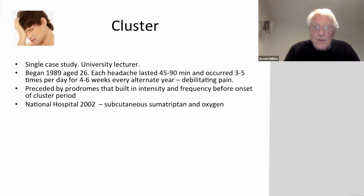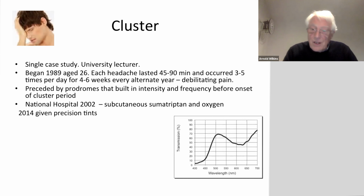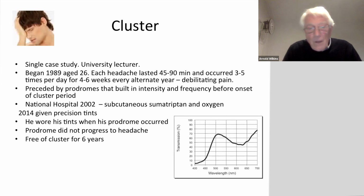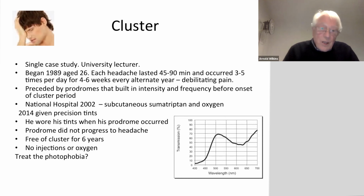He was seen at the National Hospital in 2002 and given subcutaneous sumatriptan and oxygen. But in 2014, he took part in a study we were doing of precision tints. This is the tint he chose. It's a greenish colour. And he wore the tints when his prodrome occurred. He didn't wear them at other times. What he discovered was amazing. His prodrome didn't progress to headache. He's been free of cluster for 6 years with no injections or oxygen. So maybe one solution to cluster is to treat the photophobia that precedes it.